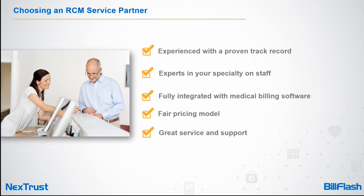You want somebody that can work with your medical billing software so that that reduces the burden on your office of having to look for things and learn new systems. You need somebody that provides a fair and easy to understand pricing model. And last but not least, you need someone that provides outstanding service and support.